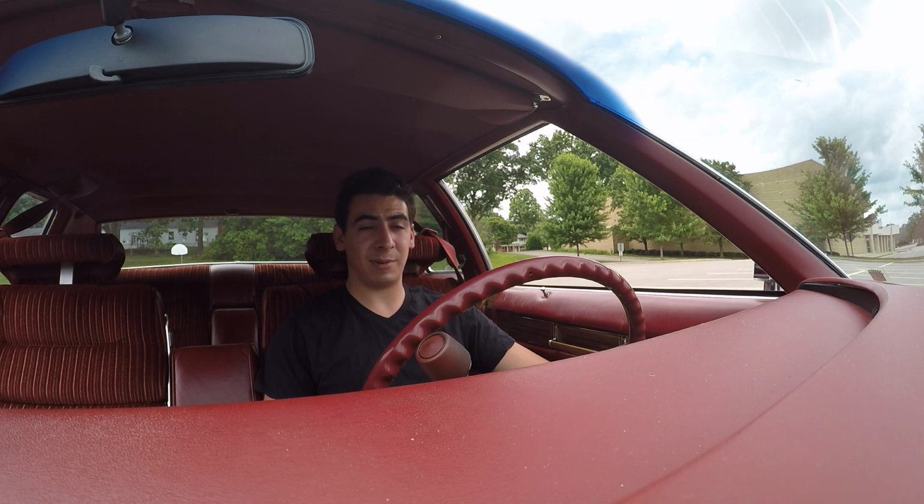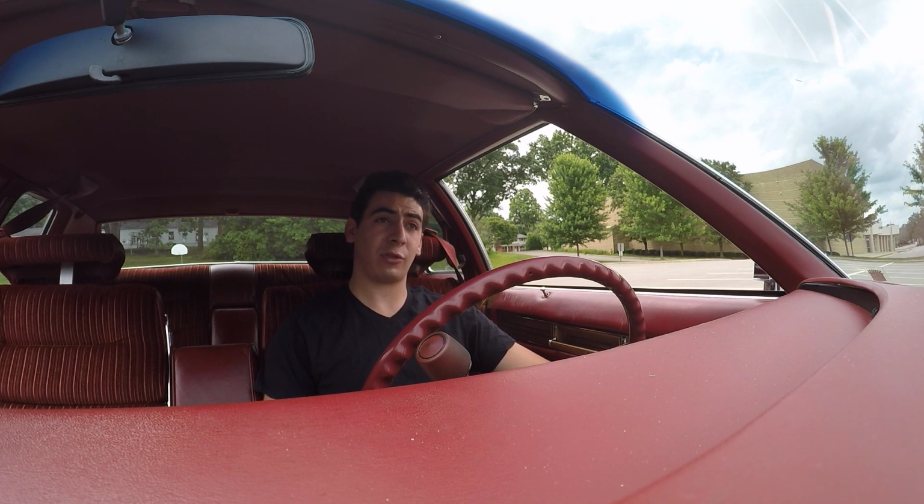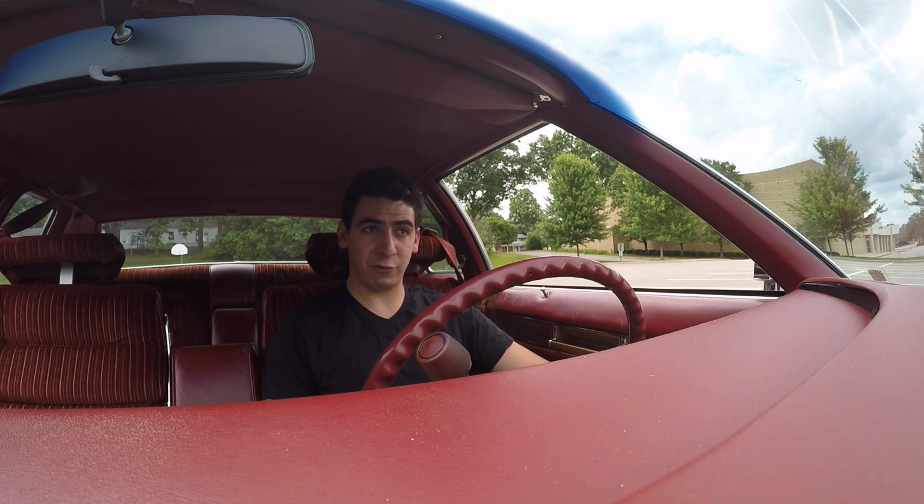This car weighs about 5,200 pounds. Now, put that in perspective, the Honda Civic, Toyota Camry, Ford Fusion weighs about 3,200, 3,400, maybe 3,500 pounds. An F-150, I think, weighs like 5,700 pounds, maybe a little less. So this car is very heavy.